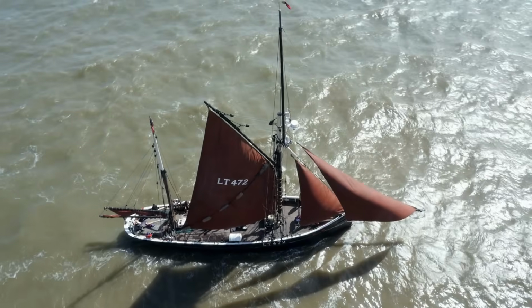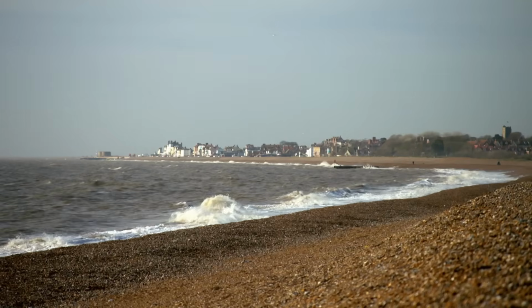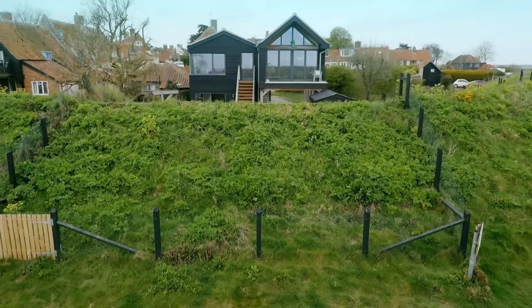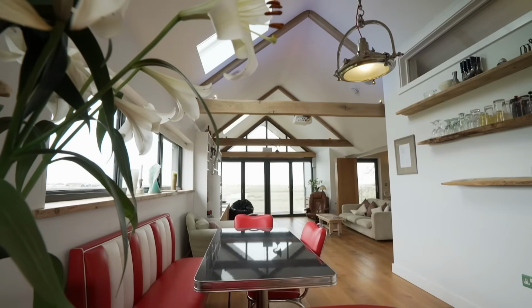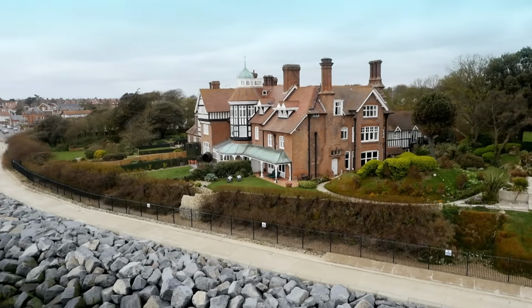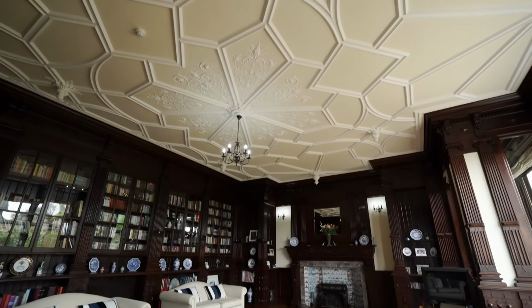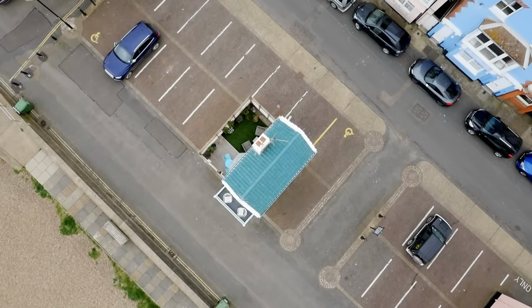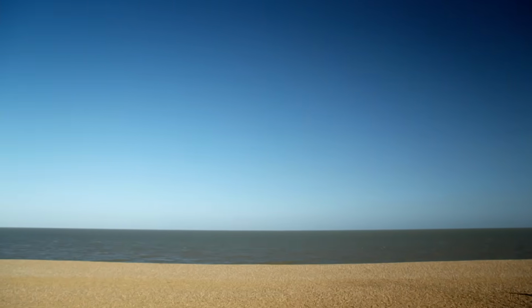This week I'm in East Anglia, exploring the beautiful county of Suffolk. Here, fishermen's huts raise expectations. Seaside mansions exude Victorian splendour. Now that is what I call a library. And tiny homes deliver supersized scenery. It might be a little house, but that is a big view, isn't it?